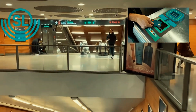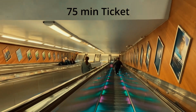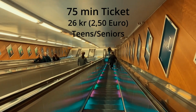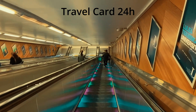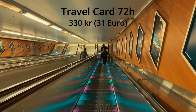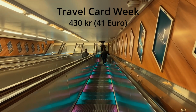Tickets can be purchased through the downloadable SL app as well as just with your credit card at the station. A single ticket throughout Stockholm, valid for 75 minutes on all buses, trains and trams, will cost 39 kronor for adults and 26 for children, teenagers and seniors. A travel card valid for 24 hours can most easily be bought through the app and will land at 165 kronor, or 330 for 72 hours and finally 430 for an entire week.